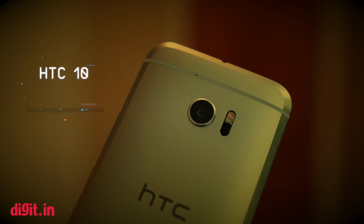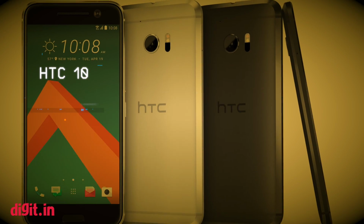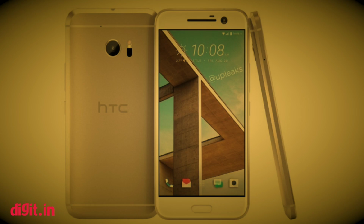HTC 10, already launched internationally. HTC's HTC 10 smartphone has a 5.2-inch 2K display and is powered by Qualcomm Snapdragon 820 SoC with 4GB of RAM.